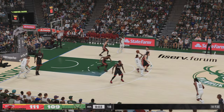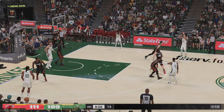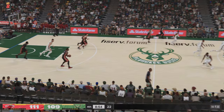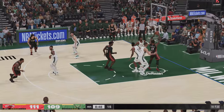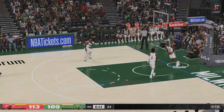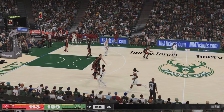Third minute of action now gone here in the fourth. Lillard double team. Gallinari for three. And it's Miami with a rebound. And it's Miami's ball. They're on an 11-3 run. Adebayo with it. And Lopez picks him up. And the dunk by DeRozan. A fantastic passer for a big. Bam, terrific at finding his open teammates.